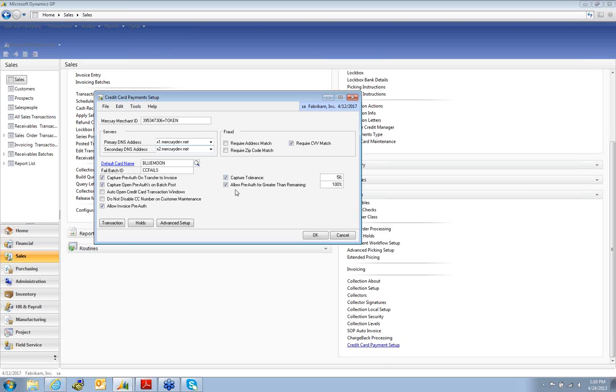You also can set the system up to allow a pre-authorization for greater than remaining. So if you know you're going to have freight, miscellaneous, or other types of charges greater than what the initial order is, but you don't know that until later, you can actually pre-authorize for an amount greater. So you can, again, specify that as a percentage.